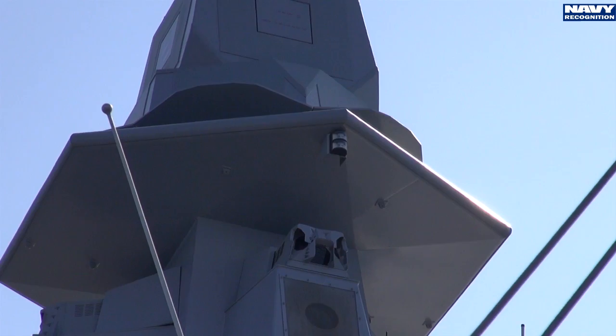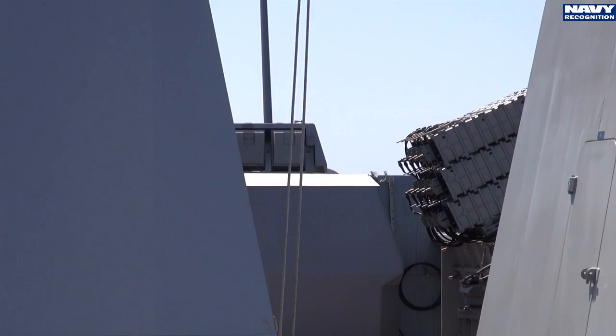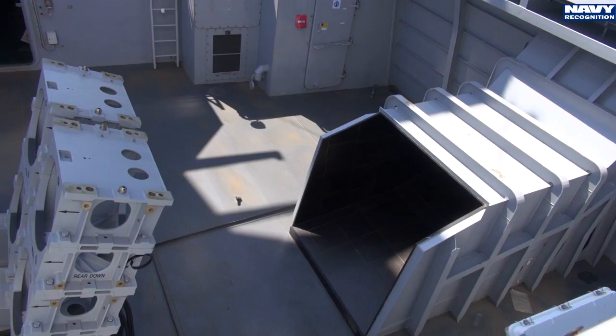The first one is for anti-air warfare, the NGDS, new generation decoy system. And behind you have the VAS launcher system, which is for anti-torpedo warfare. Just behind you have the Mer 40 launcher, where you have everything except inside.